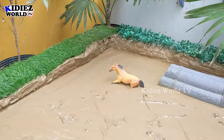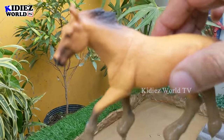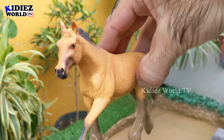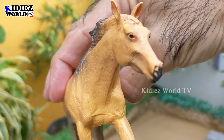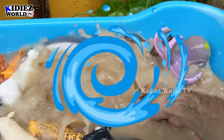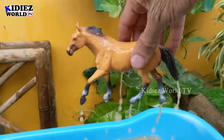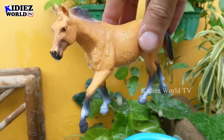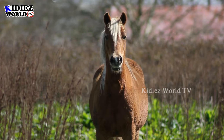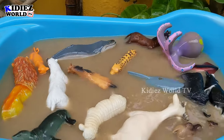And in last, we have the beautiful and lovely horse. That's a newly added plastic toy horse and one of the best plastic toy horses I have ever had. Horses are big farm animals. We ride on horses and horses are herbivore animals by diet. Let's wash him. Here we go, horse. So horse is clean and that's an amazing and lovely horse.